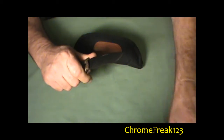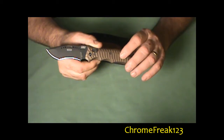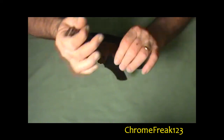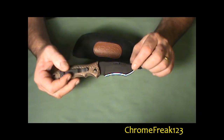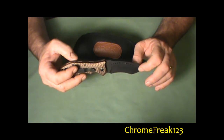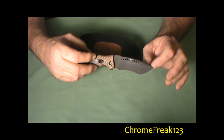It feels really good in my hands. Some of the YouTubers were complaining about the texturing on it being slick or slippery. Well, with a dry hand here, reverse grip, this thing is not slippery in the least bit. Now, if it had blood on it, God forbid, or your hands were wet or something like that, and once again, being used in a defensive tactical situation, well, maybe it would be. But I'm not that guy that's going to be using it that way.